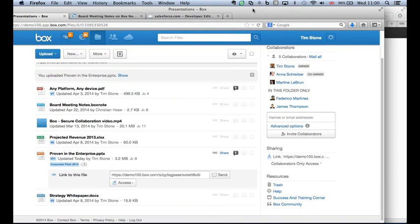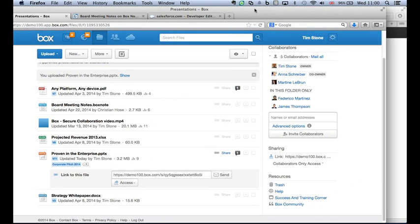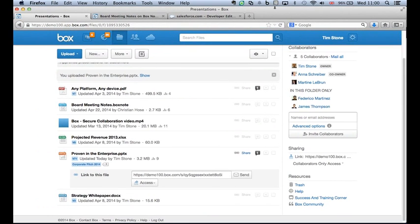Cool. So we've looked very quickly at a folder. We've looked at people that we've invited in as collaborators. We've looked at the ability to send a link to somebody, and then also the ability to sort of turn on and off the different features and functions around the content. So now what I want to do is just turn on my mobile device and show you how the same content is available on the mobile device.